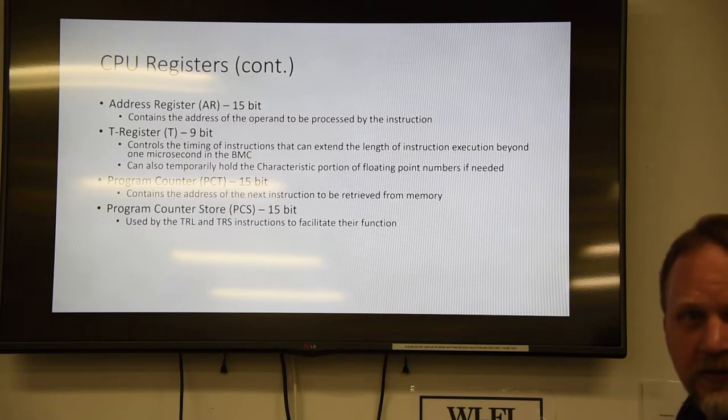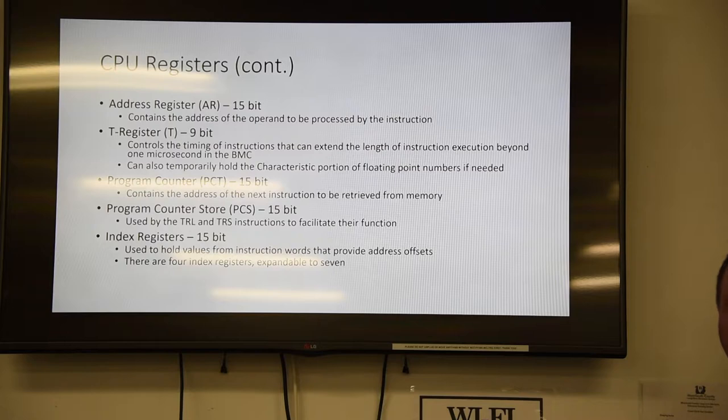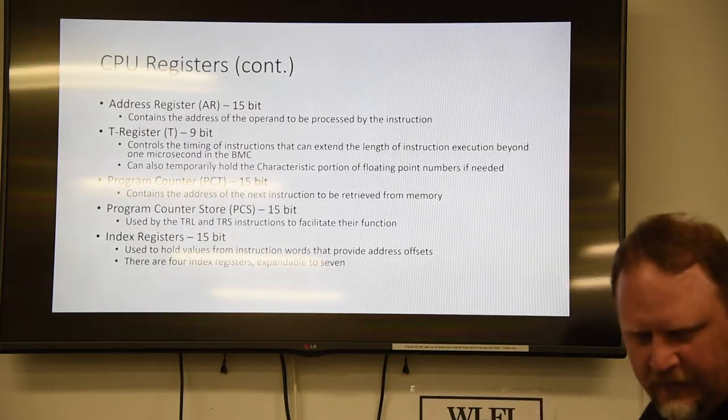Sounds like a subroutine. It was intended for jump to subroutine or something to save and go back. What, for these? Yeah, most likely. Program store. The T commands are transfer commands. So yeah, it wouldn't be something like that.